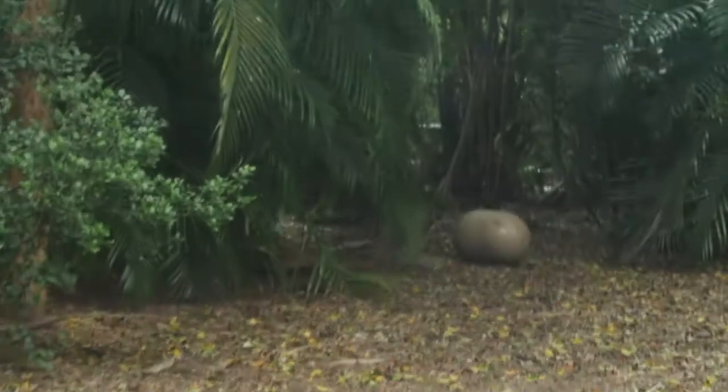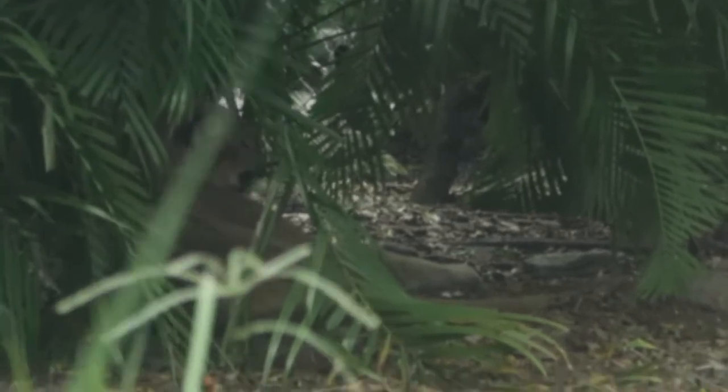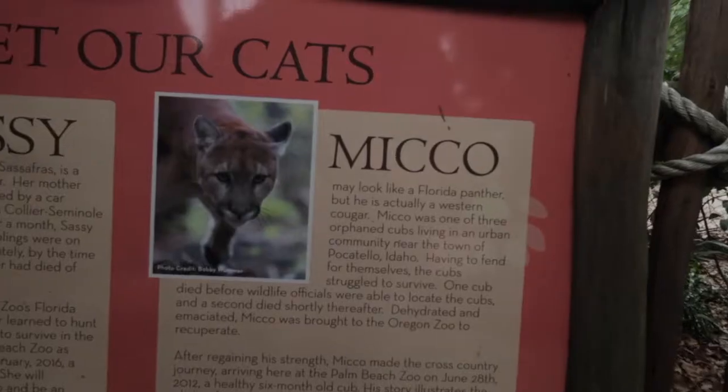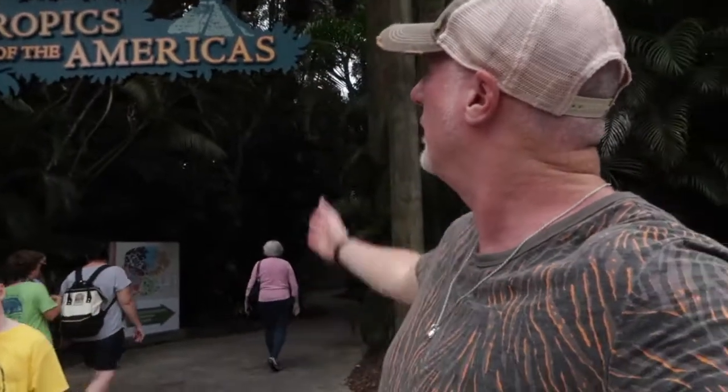Oh, I see a panther leg. I don't know if that's a Florida panther or the western one. Big cat back there. It must be Miko. Well, we saw a panther tail. We were kind of hiding in the bushes back there, but now we're going to go to the Tropics of the Americas and see what animals are in this exhibit.